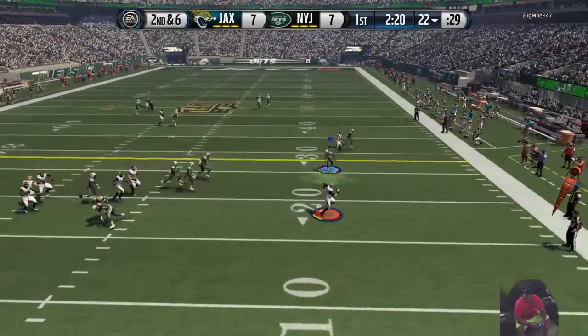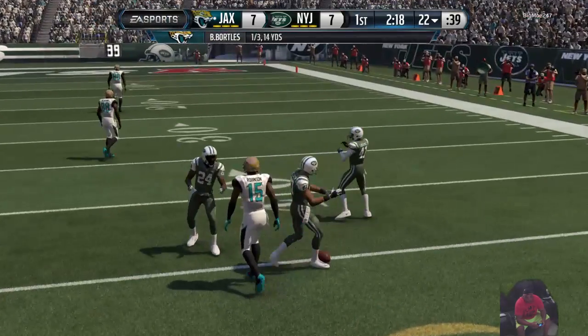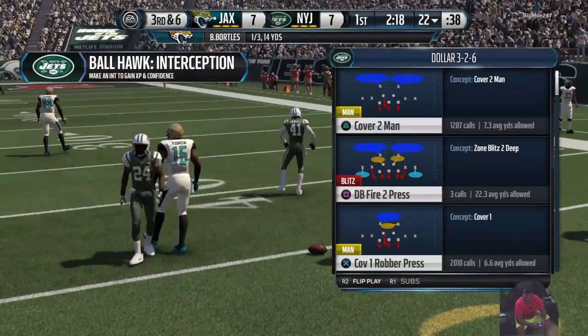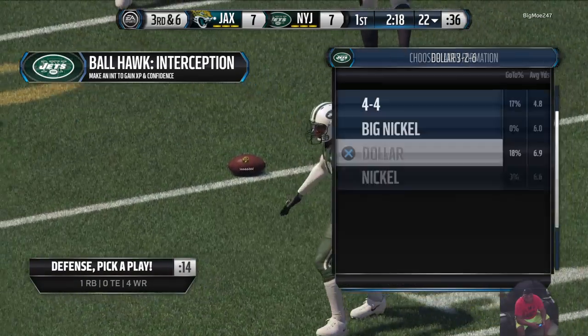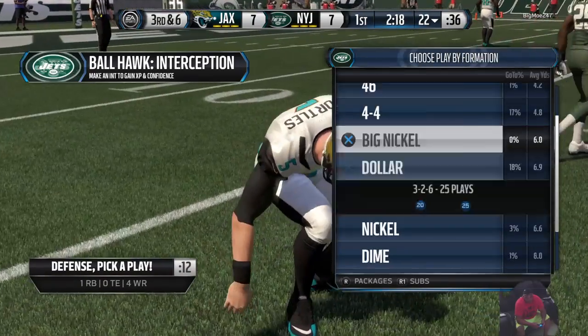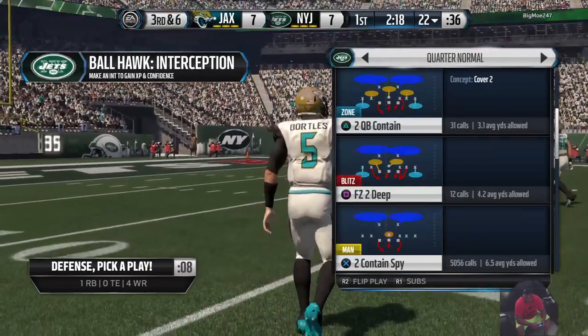Bortles taking off. No room to complete that one. We see it so often nowadays, all quarterbacks moving around the pocket. That time he gets outside the pocket, but as he looks down the field, nowhere to throw it, nobody open, just another incomplete pass.